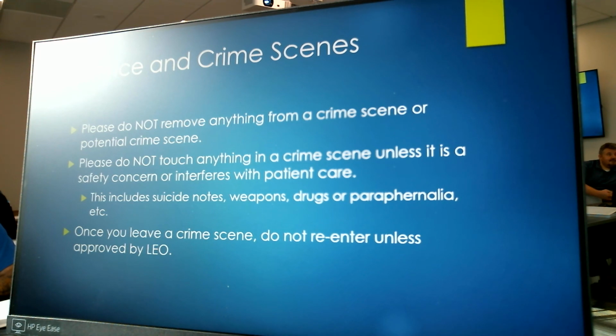Evidence in crime scenes: don't remove anything from a crime scene or potential crime scene. Don't touch anything unless it's a safety concern and interferes with patient care. This includes suicide notes, weapons, drugs, paraphernalia, anything like that, right? We're going to leave it in place. We don't clear weapons. I don't care how well you know it, how well you can do it. Let law enforcement clear the weapon. You can just put it somewhere safe if it's interfering or in your way.